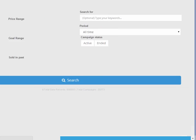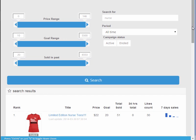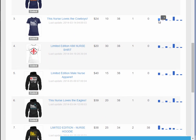And we've included a search feature within this tool. So you can come in here and search for, say, a nurse shirt, and then specify a minimum number of sales that have sold. If you want to see all the active campaigns in the last 24 hours, you can see here all the different nurse shirts that have sold and the number of sales per day.